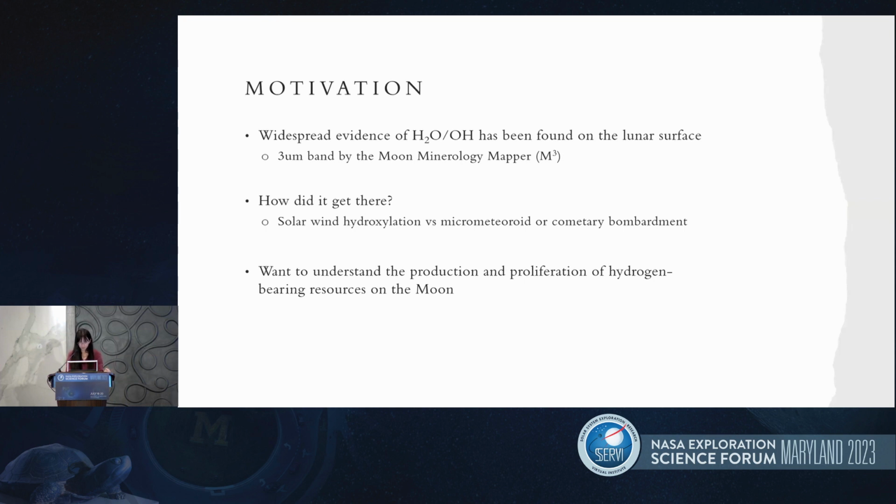This is a really interesting scientific question, but it's also very relevant to exploration purposes, especially if we are trying to develop some sort of long-term human habitation on the moon. Knowing where the hydration comes from will tell us a little bit about how renewable this resource is. So I think it's super relevant for this community.